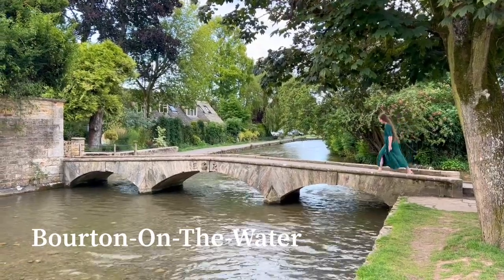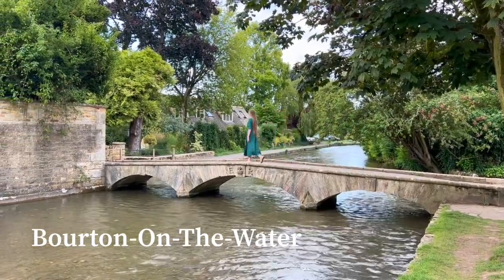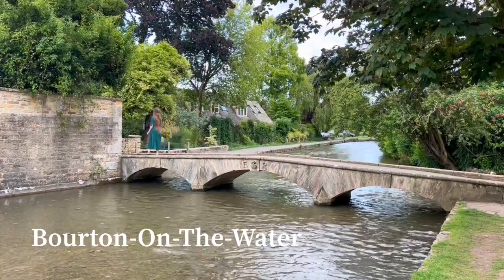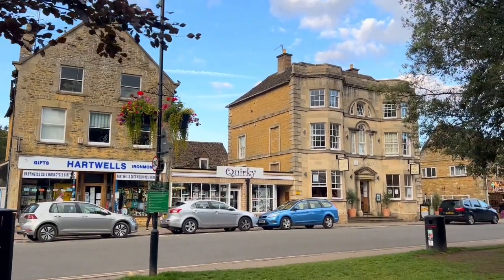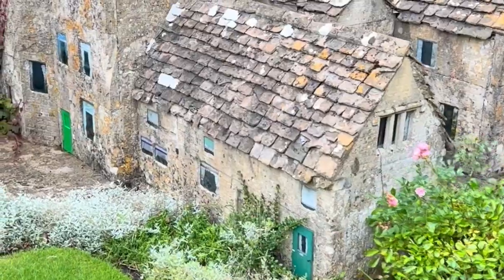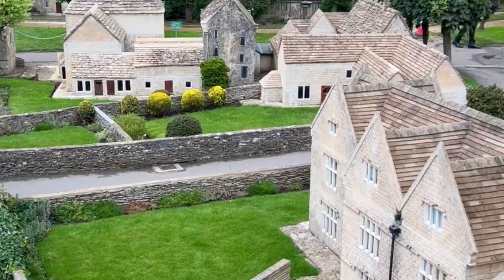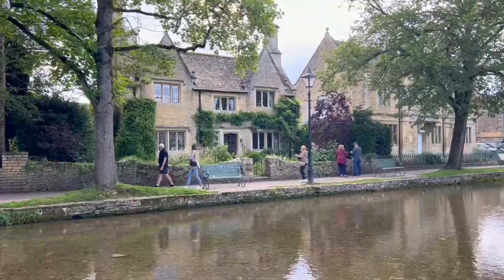After Stow-on-the-Wold, you're going to hop on the bus to the nearby Bourton-on-the-Water, and this is truly one of the coolest places I have ever visited. This is known as the Venice of England. One of the cutest things to do here is to go to the Bourton Model Village, which is an actual real village that is modeled on scale to the town. So all the shops that you see in town are also here in the model village.